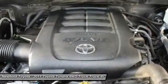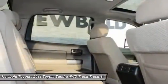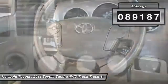With a towing capacity of up to 10,000-plus pounds and a payload capacity of over 2,000 pounds, the Tundra is the perfect mix of power and efficiency and is priced below $30,000. This vehicle has less than 90,000 miles.